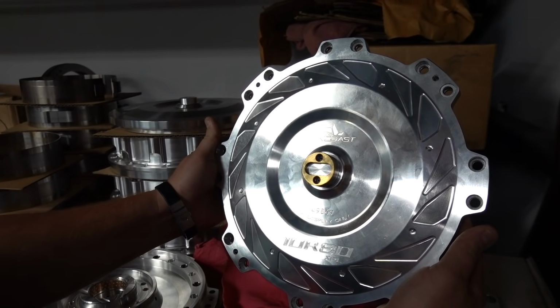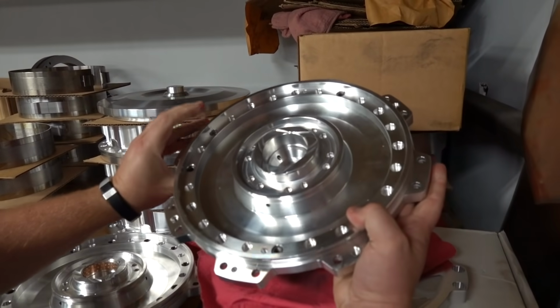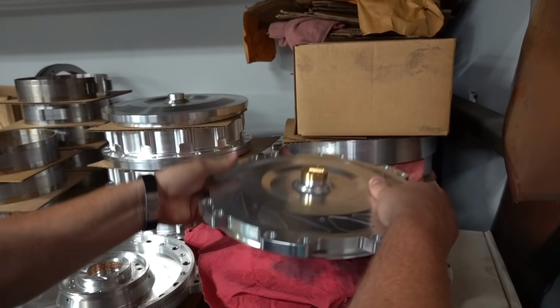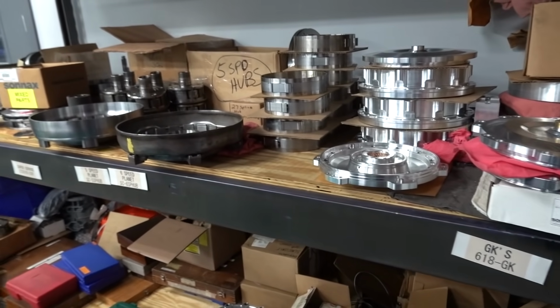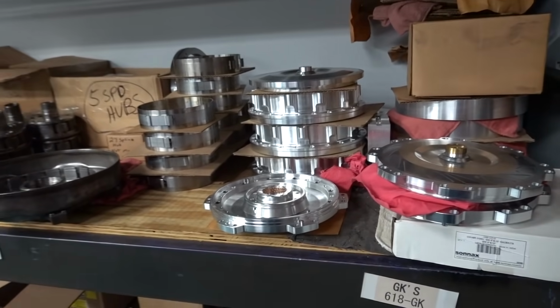So here's the cover for our bolt together 10 or 80. It reverses the flow, and it ends up making a four disc where there was a factory single disc converter. On the gas stuff? On the gas stuff. Oh, okay, cool. Went from one disc to four? Yep. Wow.